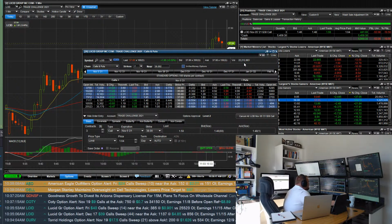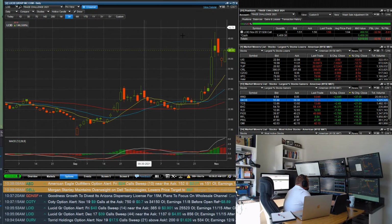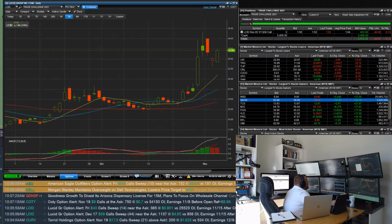I like that Lucid. I'm going to hold on to that one and watch that one continue to break out there. My target on that Lucid is going to be probably about 40 bucks. 40 to 41, 42. I like how it's climbing today, so that could easily get to 40 tomorrow. That's my guesstimate. Let's see here. Lucid up 6%. Nice climb there.